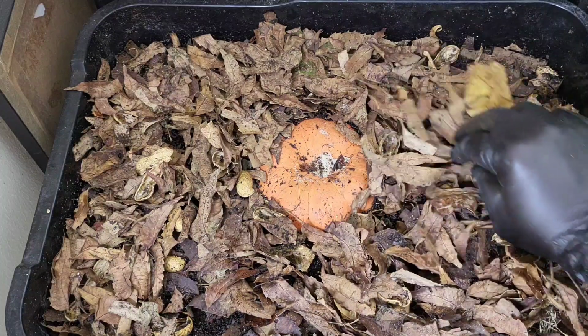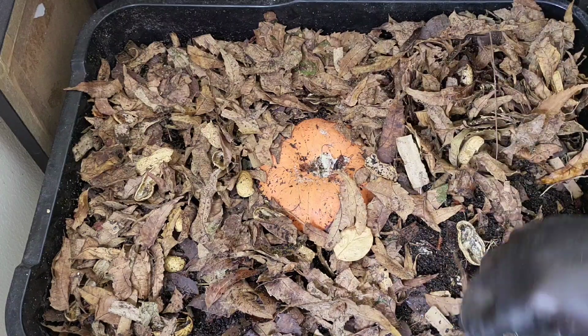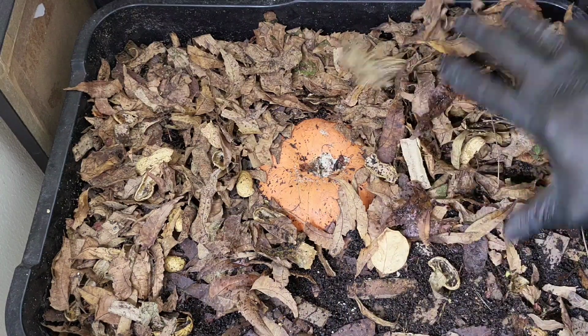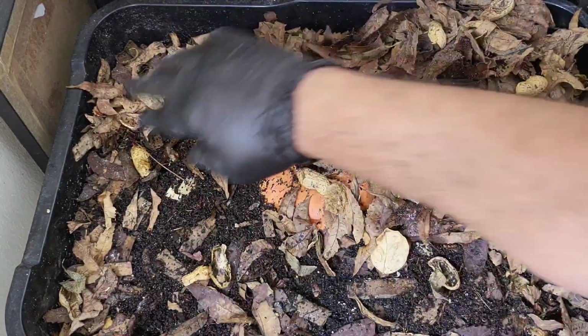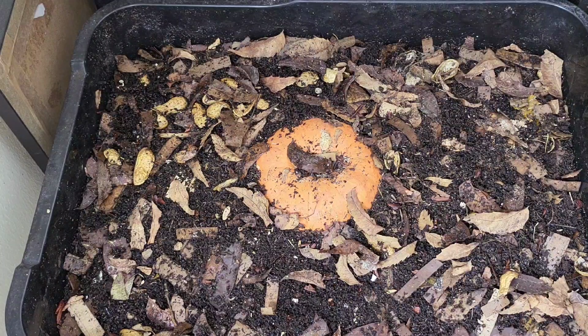But yeah, I was wondering about the creepy crawlies and wondering if they came from these leaves, even though they'd been soaked for a couple of days, if something was living on them. But I think it's from this pumpkin. Let's just go ahead and move these leaves.